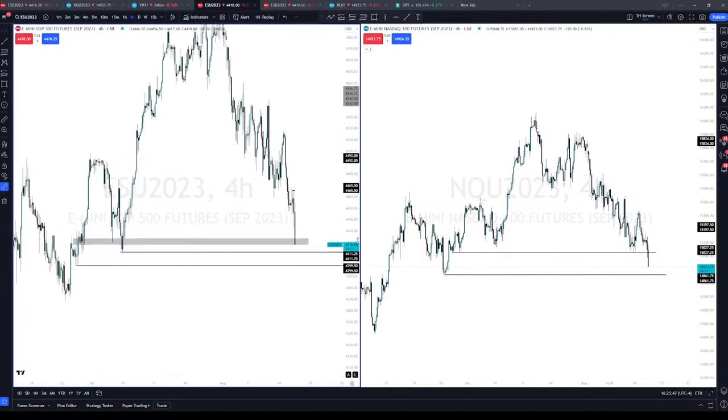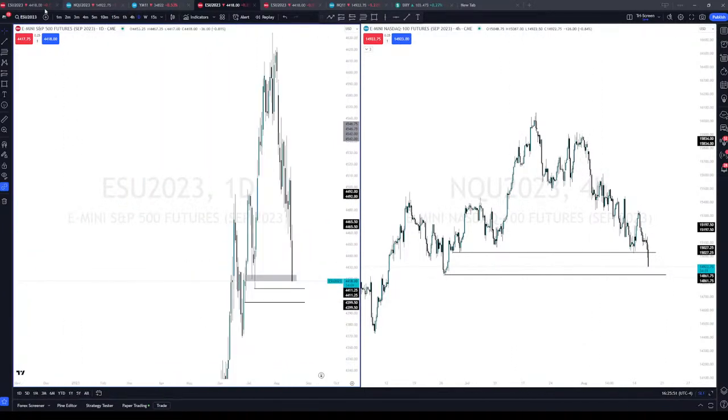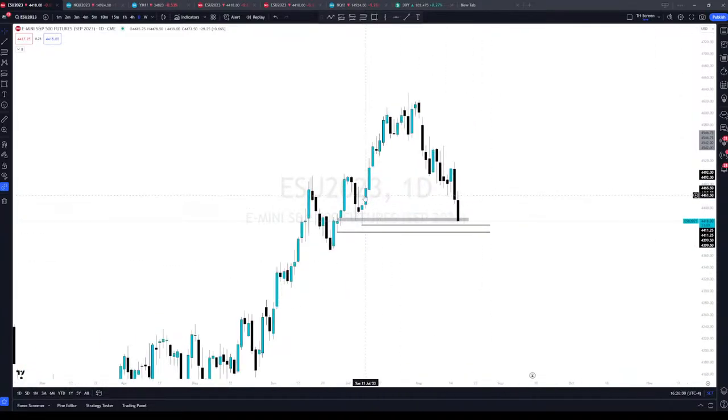So it looks like ES wants to take that as well, because if you look at ES daily, you'll see we have closed below this last daily fair value, which as soon as this is violated, this tells you we want to go to this low. So this low should easily get taken. I'm going to say it gets taken tonight or early tomorrow morning.